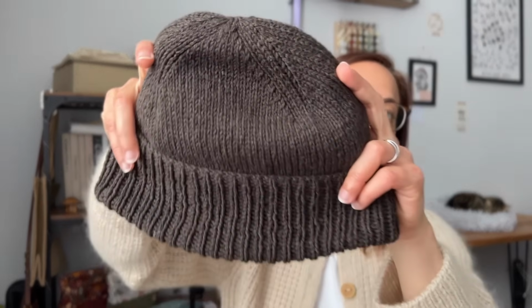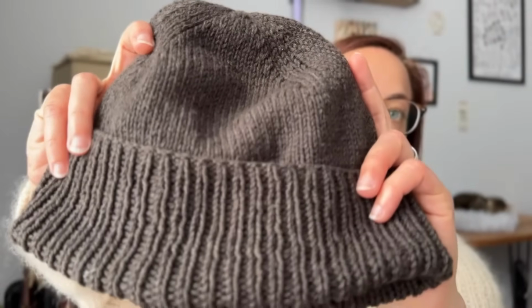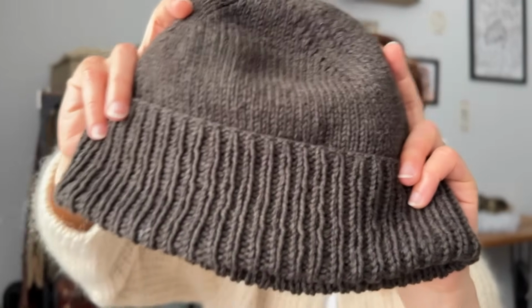So I'm just going to show you the yarn again. It's really nice, dark brown. And the thing is, I don't think it grew with washing, so I think I just knit it too big, but again, he won't let me redo it, so that's what it is.